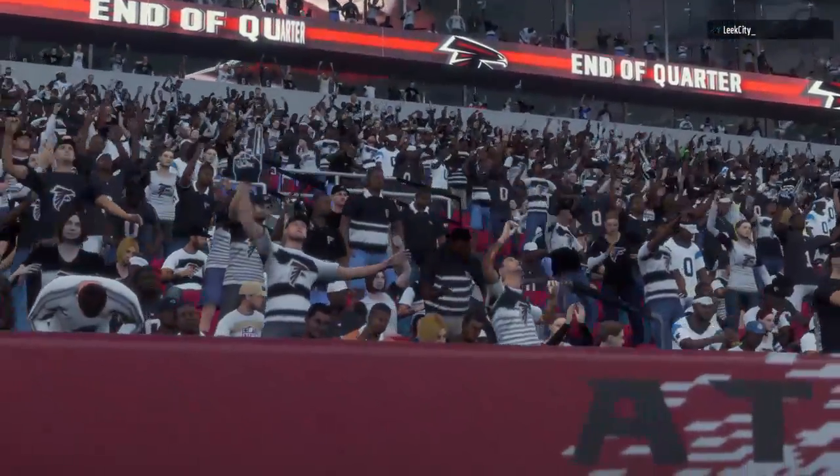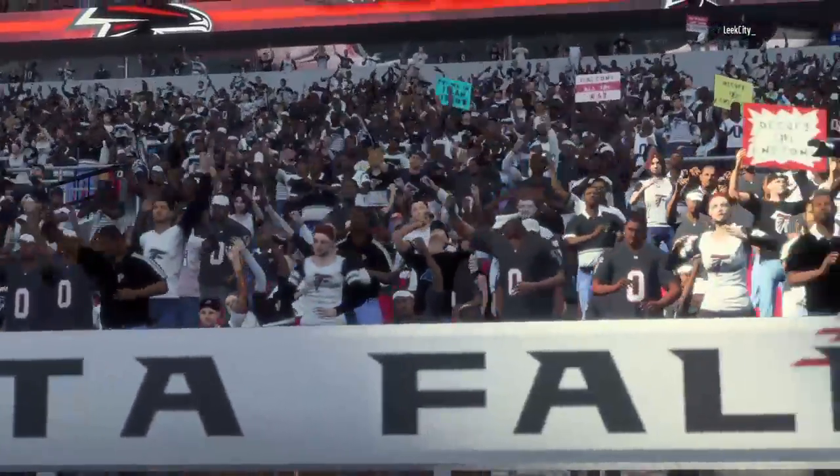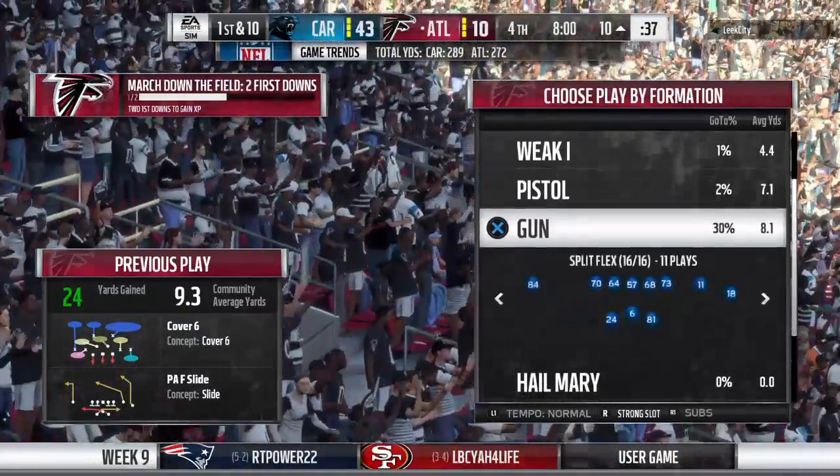Back now here on EA Sports. And this is a blowout so far as we get set for the fourth quarter. A very one-sided affair.